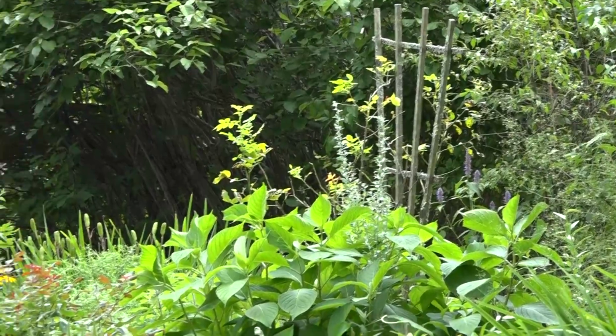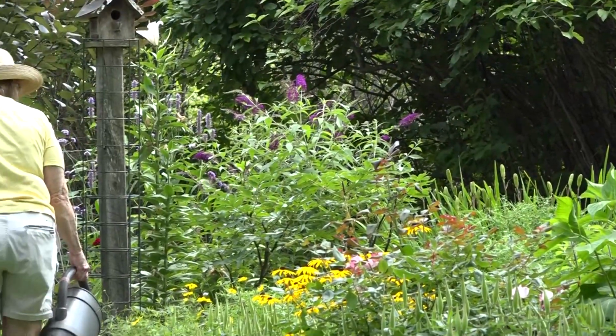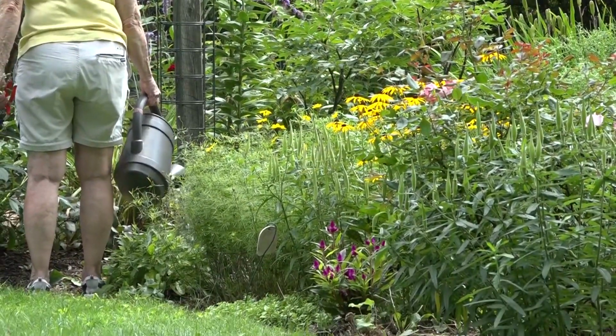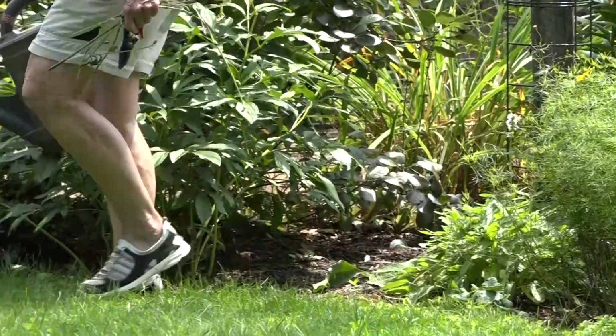Any new plants, again, need some water to get through any really hot, dry spells, and this is a clematis that's a year old, but I want to make sure it doesn't dry out. I've lost them before because they did get too dry.